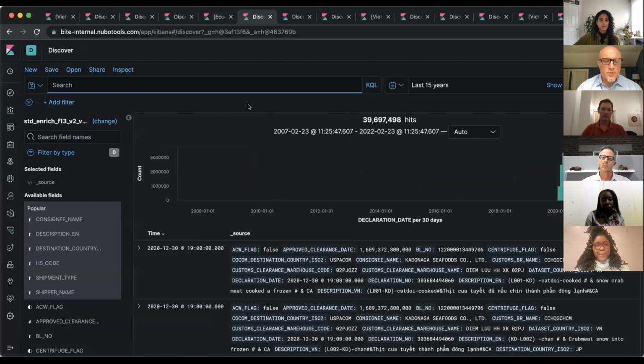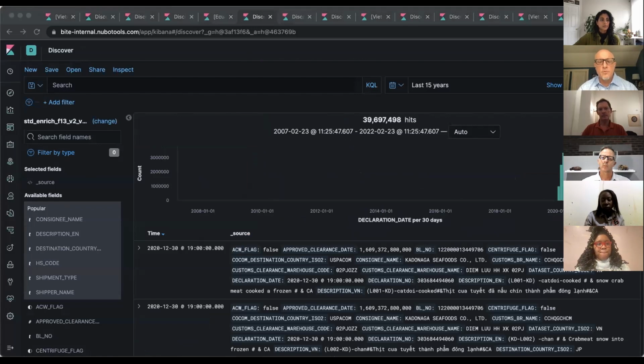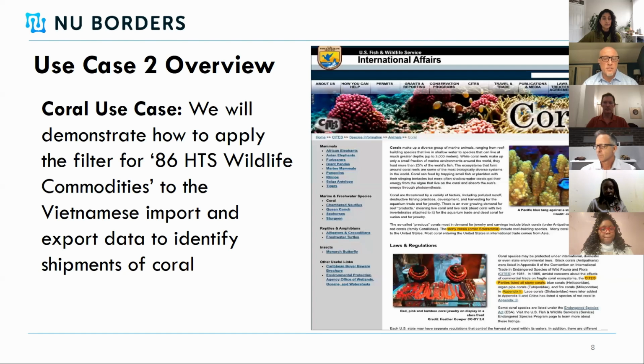Okay, thank you, Catherine. In the second case study, Catherine will discuss coral shipments to and from Vietnam. Although we're looking at a completely different commodity, we're applying similar methodology and analytics, so you can see that BITE can seamlessly and quickly shift to different data. In this case, we're going to look for illegal shipments of coral that are both imported and exported from Vietnam. We know that many coral species are on the CITES list, so our next step would be to review the data to see if we can identify any of these listed species.